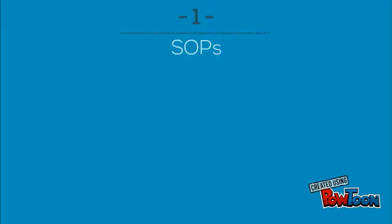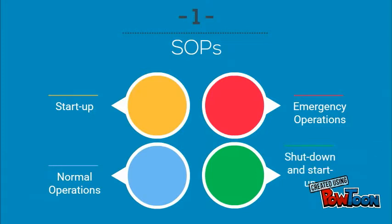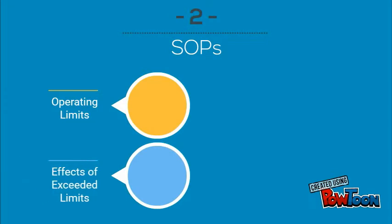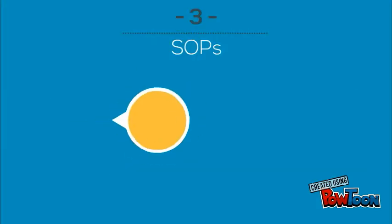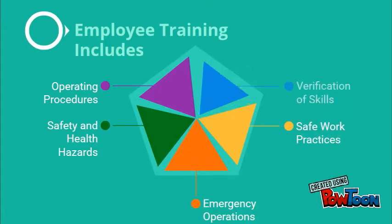Standard operating procedures, or SOPs, should cover startup, normal operations, emergency operations, shutdown, operating limits, temperature and pressure, effects of exceeding limits, EHS considerations, PPE, hazards of chemicals, and safety systems, controls, interlocks, and how to respond. Employee training including operating procedures, safety and health hazards, emergency operations, safe work practices, and verification of skills is required.